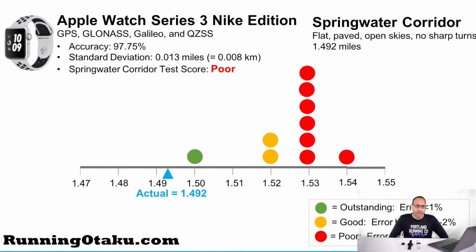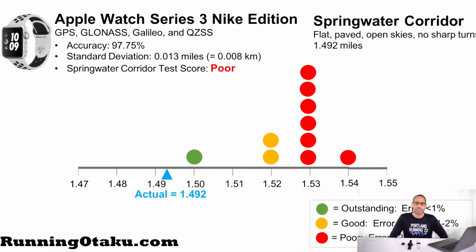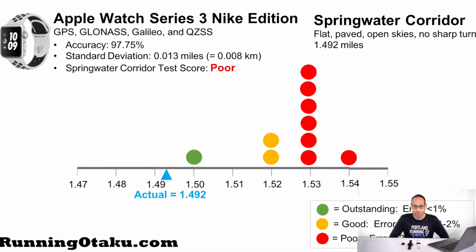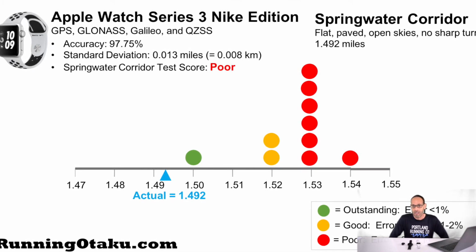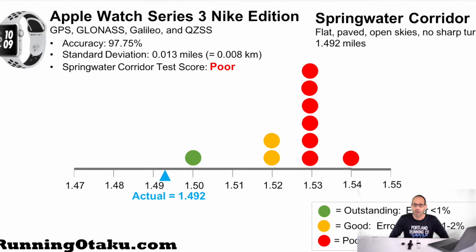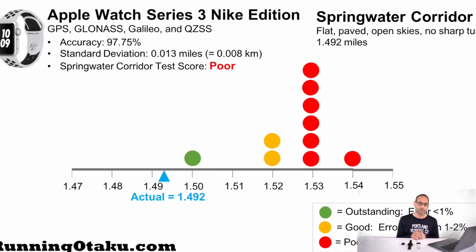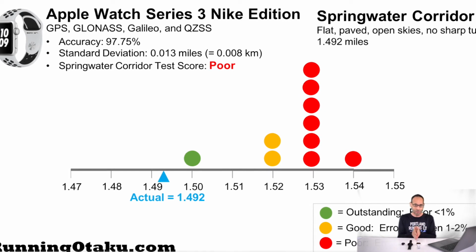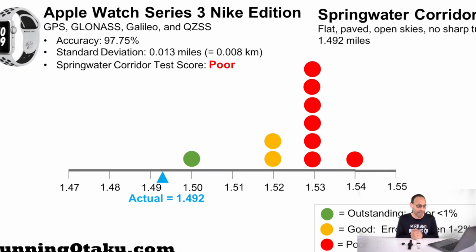In fact, if you are running with it, let's say at 7:30 pace, and you want to be pretty precise, this watch is going to be off probably at least 10 seconds or more a mile, maybe even close to 10 seconds a kilometer. And that could really overcook you in a marathon if you're trying to run, let's say, at threshold, but you don't want to consistently be 10 seconds over that pace.